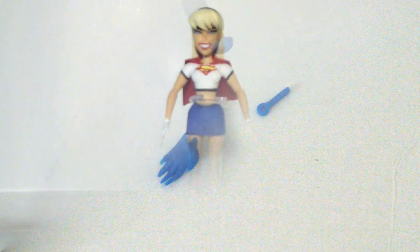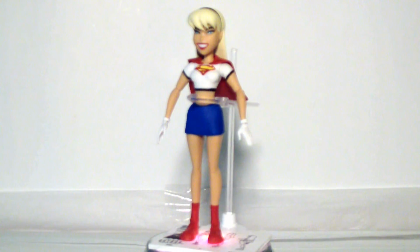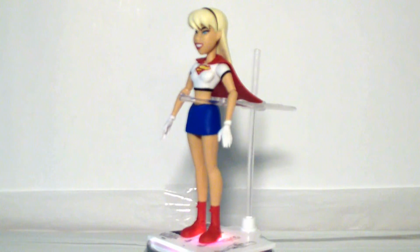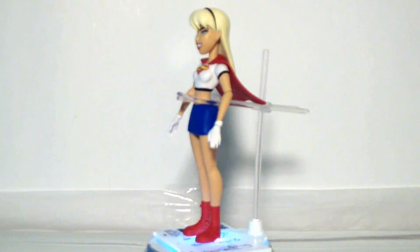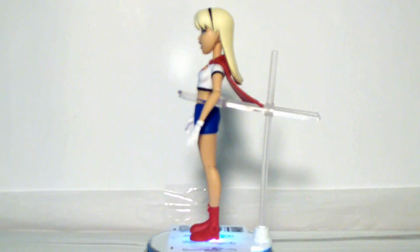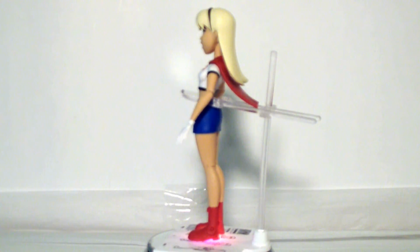Last but certainly not least, it's Supergirl. So, Supergirl here is another first in the animated series. She's from Superman, and of course she made an appearance in the Batman Adventures. That's why we have the box set.